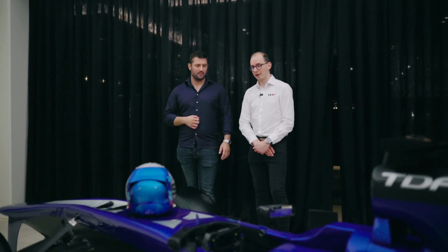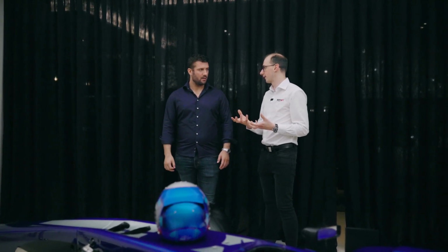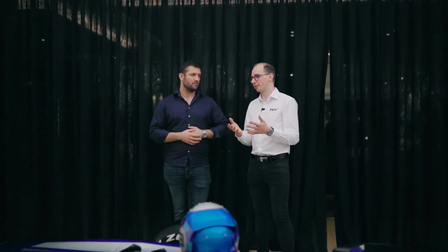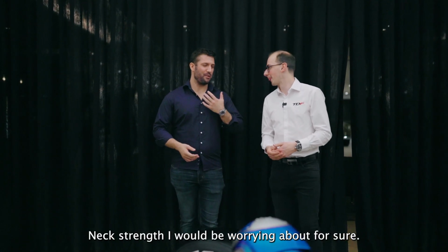Yeah, absolutely. And most people, until they have started training a bit and understand the car, will run out of either neck strength or talent before they catch up with the car. Yeah, neck strength I would be worrying about for sure. Yeah, absolutely. It's quite hard on the neck.